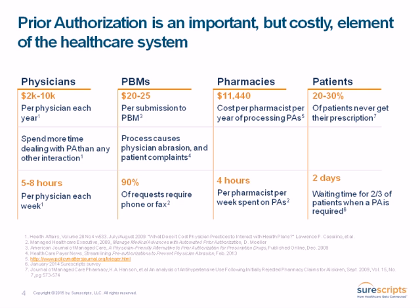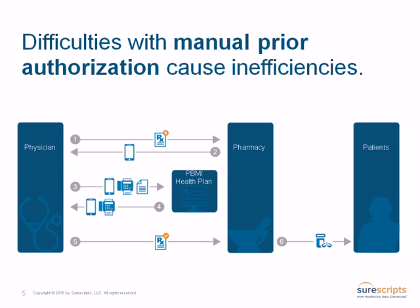Some patients drop completely and don't get the medication. Others have an alternative prescribed. And for those patients who do end up getting the medication, the average waiting time for about 2/3 of them is 2+ days. So as you can see, prior authorization is an issue, and part of the issue has to do with the process as it exists today.